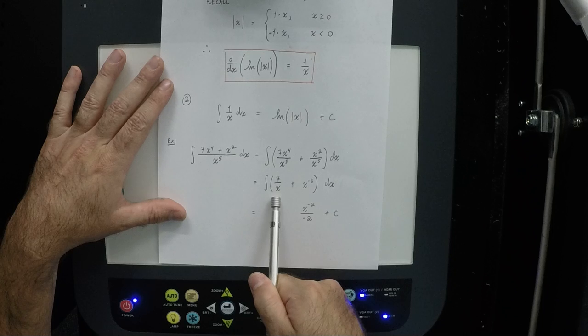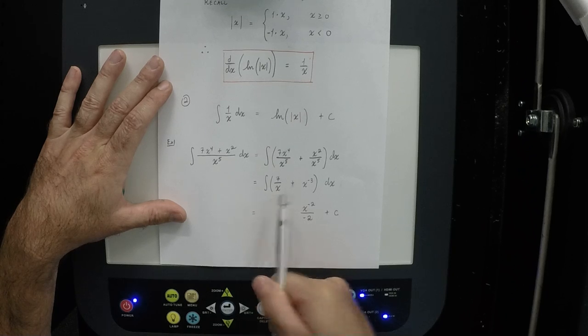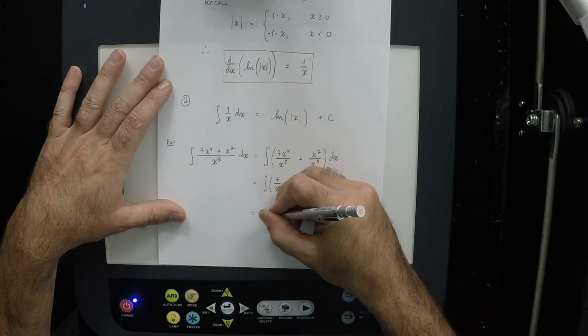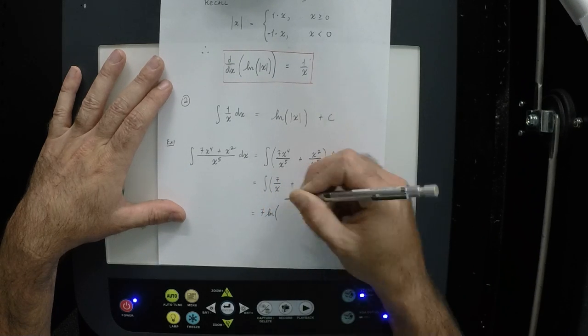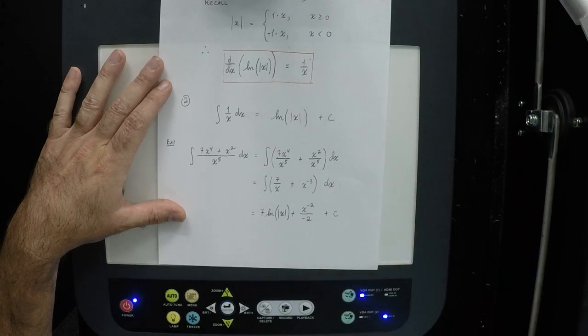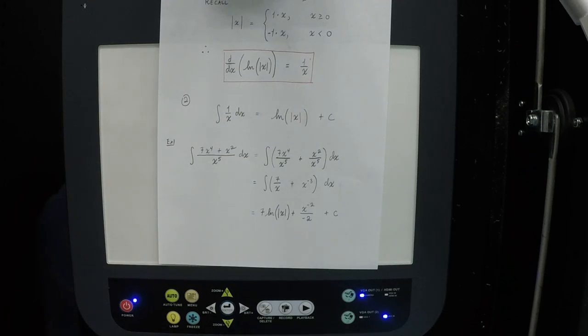See, how do we handle this one? Very good. So the 7, that's the constant multiple rule. And then natural log of absolute value of x. Any question about all this? Any question about these things? Okay.